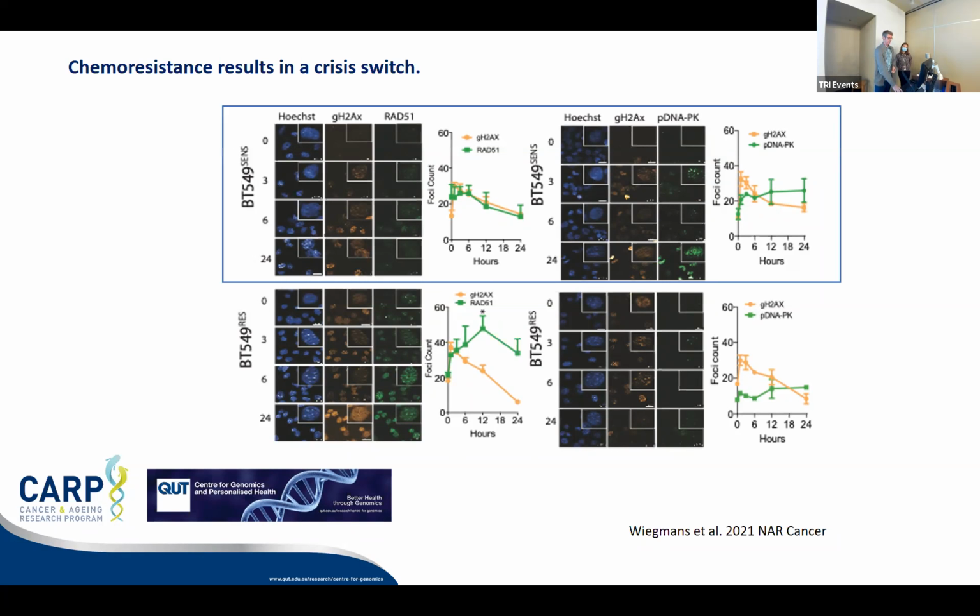And we see in our sensitive line, if we look not primarily at the foci, but we look at the graphs, RAD51 is the key protein involved in homologous recombination. We see there's an induction to about 30 foci per cell, and then we get a nice resolution. And in comparison, once again, up to around 30 foci. So we can see, again, this is a complementary between these two different pathways. And sorry, I didn't mention that this graph here is a representation of phosphorylated DNA-PK, which is the key protein involved in non-homologous end joining.